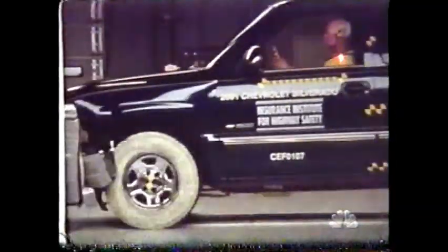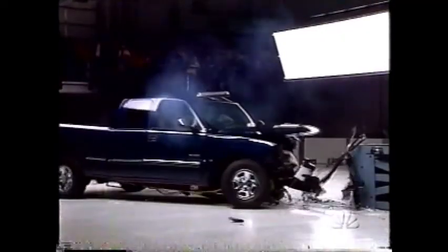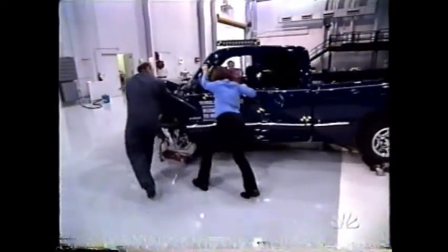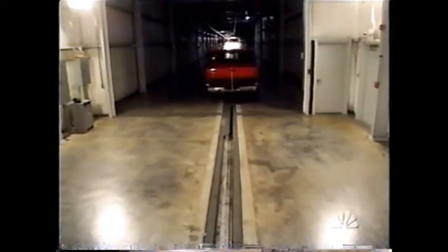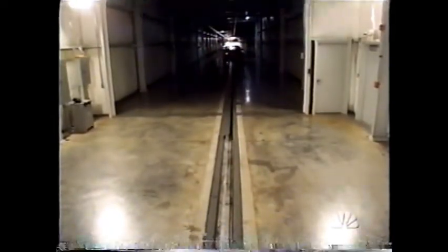Look at what happens to the dummy in this crash. Goes into the airbag, down below the seat, disappears, comes back up. We didn't record any high forces on the dummy during this event, but clearly that uncontrolled movement is not good. The Silverado gets the Institute's second lowest rating, marginal. And it gets worse. Dodge calls its Ram the mother of all trucks.